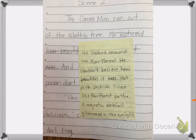This is the page I was copying. Remember I added a "I think I can make my story better" sticky note? All that stuff I had to put in the right spot. So instead of writing "the cacao man ran out of the sloth tree, he noticed how beautiful the rainforest was," I put in what was on that sticky note.